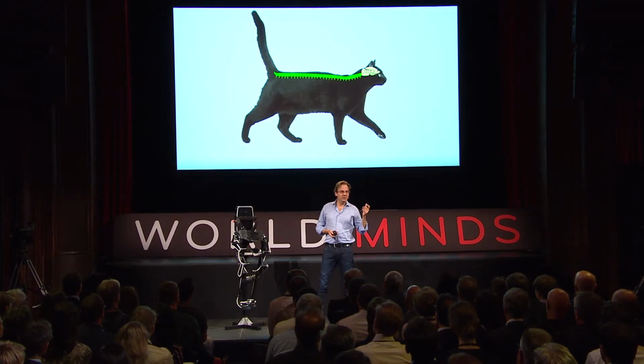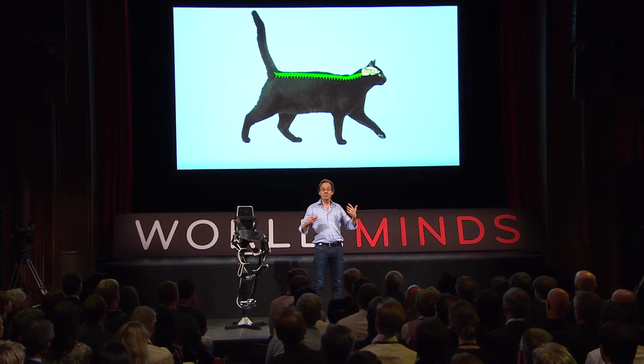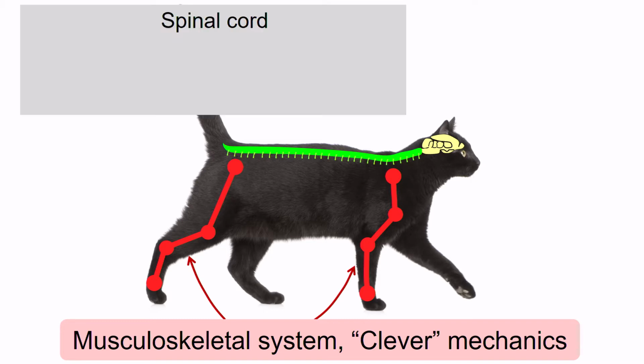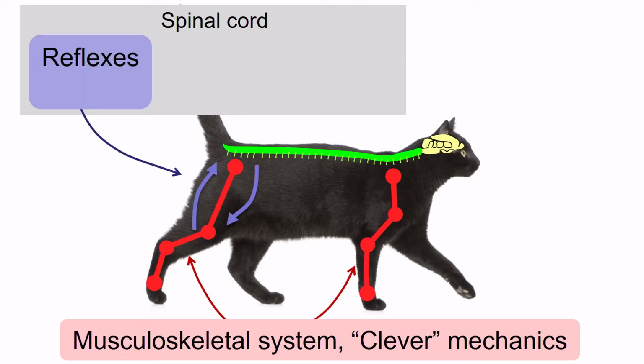So the main components behind this are, first of all, the mechanics. The biomechanics of the body is very well designed to already simplify part of the control problem. Then you have the spinal cord, which is very much, let's say, the computer for locomotion in vertebrate animals. You see there very interesting circuits like reflexes, very fast sensory motor loops that coordinate what happens in the body and what happens with the neural circuits, like handling perturbations.